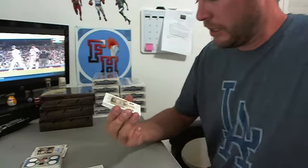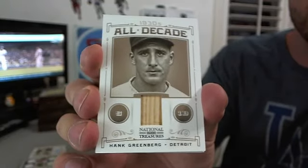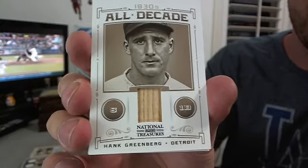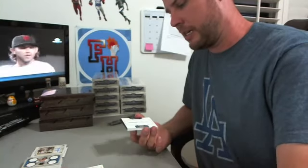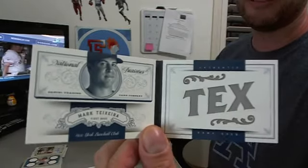Come right there. Hank Greenberg, Detroit Tigers. Nice one there, bat piece. I bet he's dead too. Hank Greenberg, Detroit, Griff Reds. 36/99. Man, that's kind of a... And a Mark text message to Jarrah for the Yankees. Booklet.